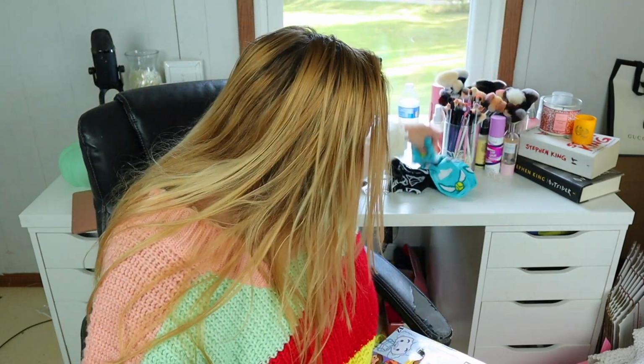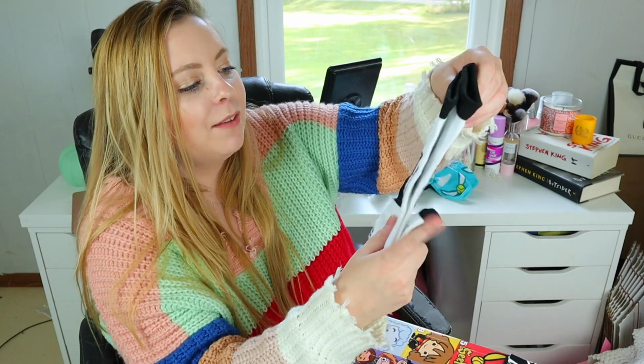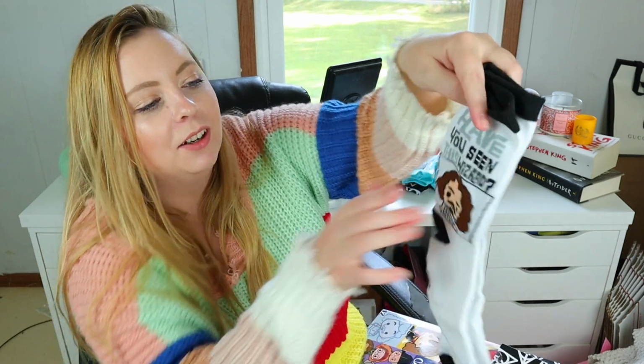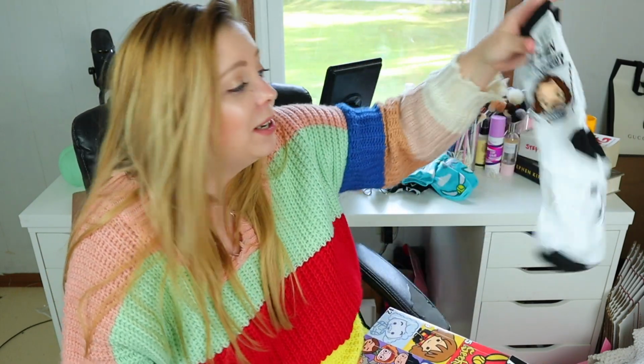I love this. Door number 3. Oh, come on. Okay, I'm gonna rip this box to shreds. Okay, here we have, you seen this wizard? And it has Sirius Black on them. Freaking cute. Love these. I cannot wait to wear all of these all of the time. I sleep in socks during the winter, so I'm just so excited.